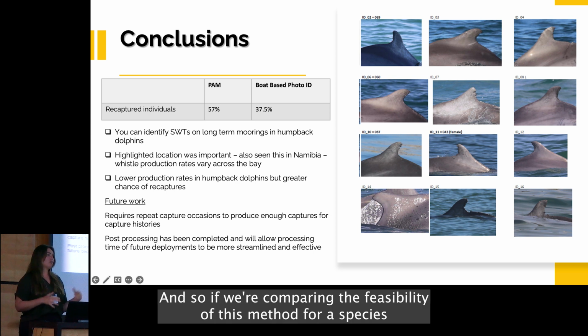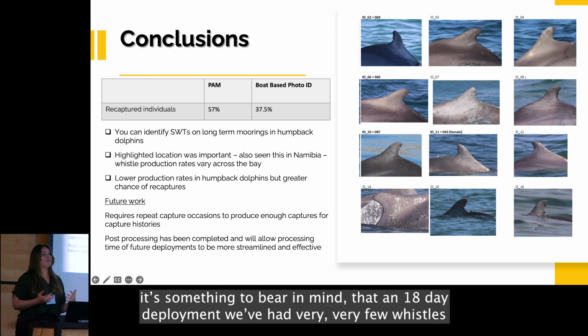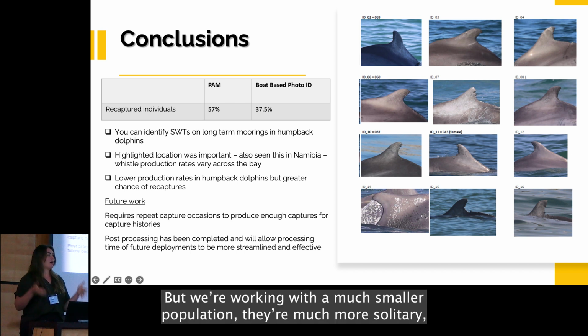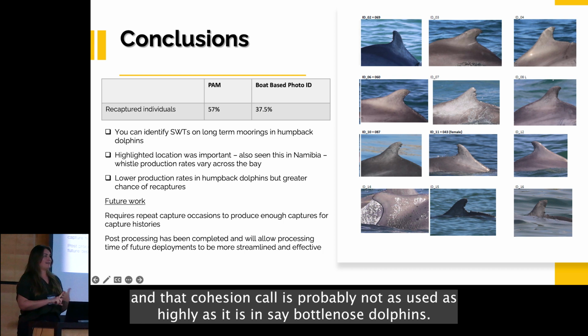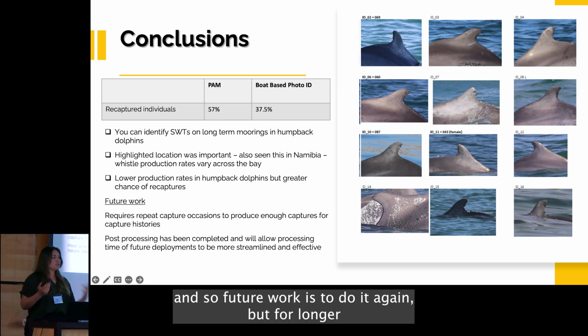And so if we're comparing the feasibility of this method for a species such as humpback dolphins in comparison to a species such as bottlenose dolphins, it's something to bear in mind that in an 18-day deployment, we've had very, very few whistles, and also detections, but we're working with a much smaller population. They're much more solitary, and that cohesion call is probably not used as highly as it is in, say, bottlenose dolphins.